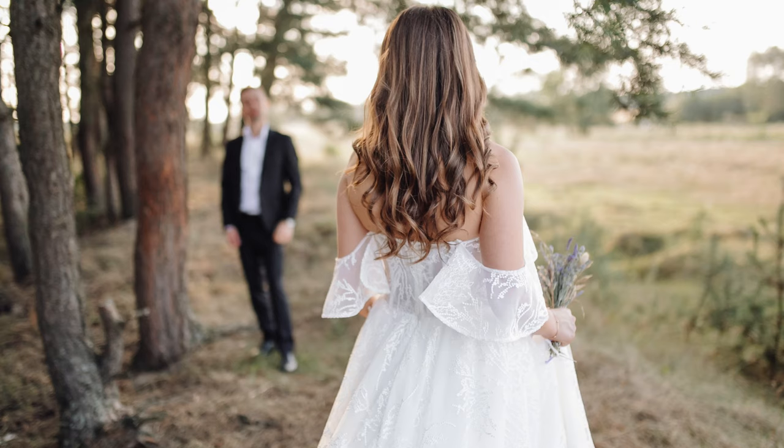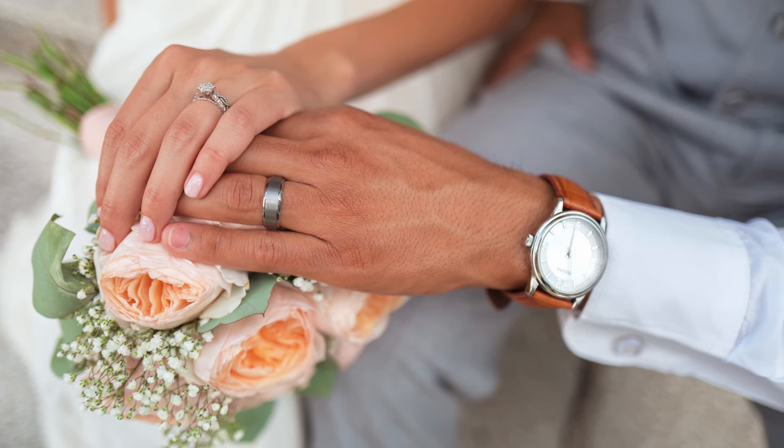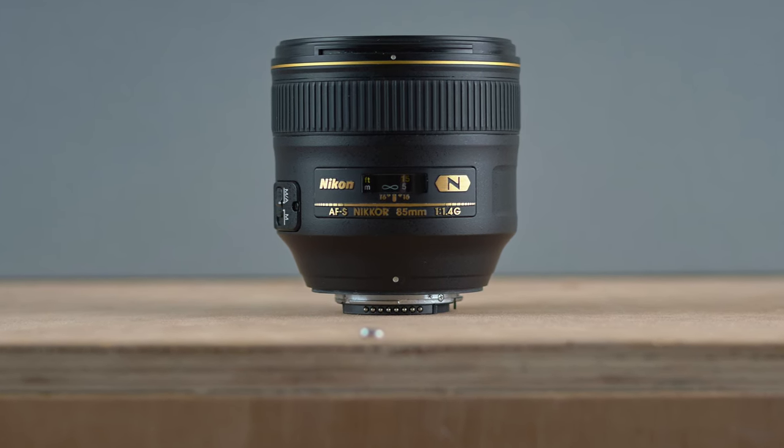The 85mm f1.4 is known as a must-have lens for every portrait, studio and wedding photographer. But this Nikon 85mm f1.4 G lens is capable of much more and should not be missing in any camera bag, in my opinion.